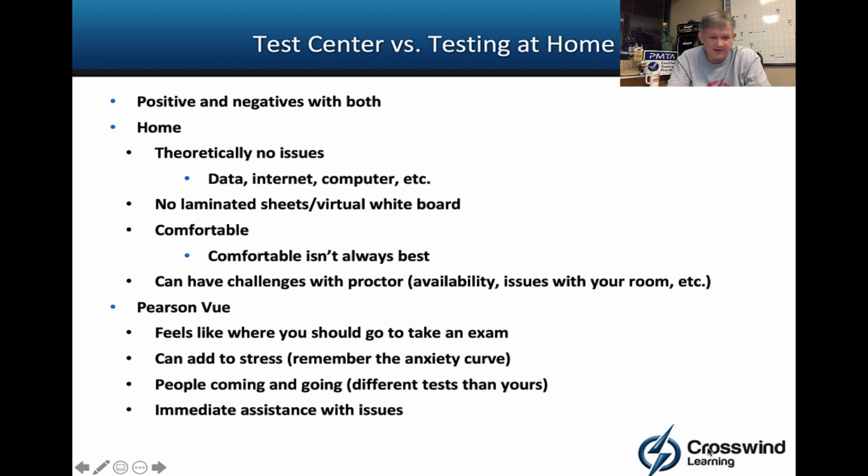Now, at the Pearson View Test Center, it feels like where you should go to take an exam. Like I said, kind of like game day. A football field feels like where you go play a football game.